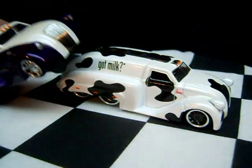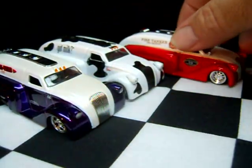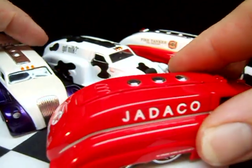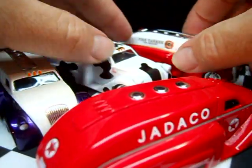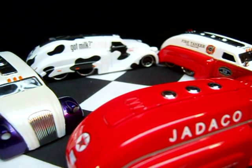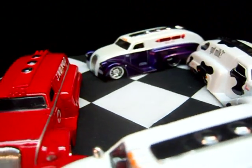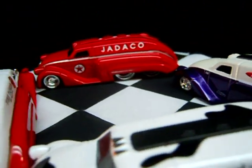So anyways, Jada's '39 tanker. Hopefully we can see this guy come out again. Who knows, the way things are, might be a little expensive to have in the basic lineup, but who knows, maybe someday. Except for a couple of these guys are going backwards.